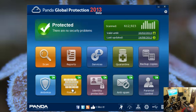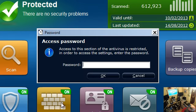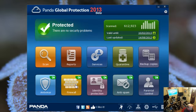So you do have a firewall which is set by default. You also have reports, services, which tell you the services on your computer, the parental control, the backup copy, and your identity. Let's try this. I've changed it twice, but it's definitely the password, and I don't believe that it has been changed. Right, okay, so you do have your firewall, your identity protection, your anti-spam, your parental control, your backups and so on.